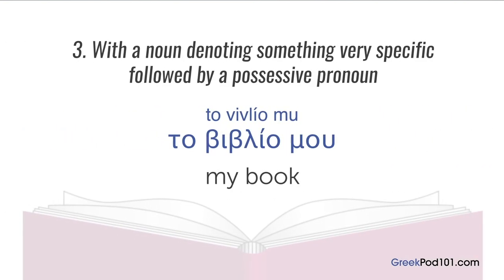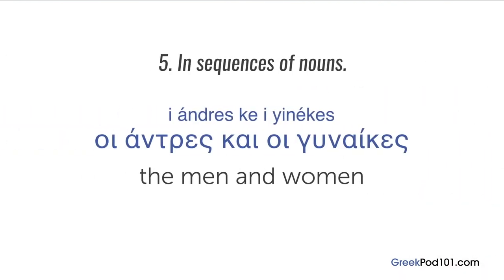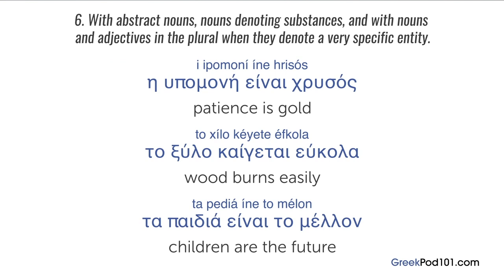Number 3. With a noun denoting something very specific followed by a possessive pronoun. For example, το βιβλίο μου, my book. Number 4. When talking about a rate, for example, 5 ώρες την ημέρα, 5 hours per day. Number 5. In sequences of nouns, for example, οι άντρες και οι γυναίκες, the men and women. Number 6. With abstract nouns, nouns denoting substances, and with nouns and adjectives in the plural, when they denote a very specific entity. For example, η υπομονή είναι χρυσός, patience is gold, το ξύλο καίγεται εύκολα, wood burns easily, and τα παιδιά είναι το μέλλον, children are the future.